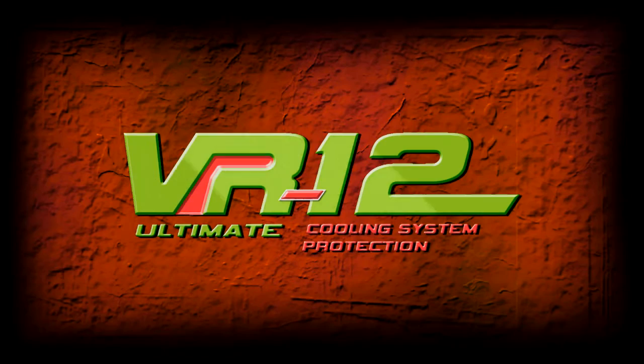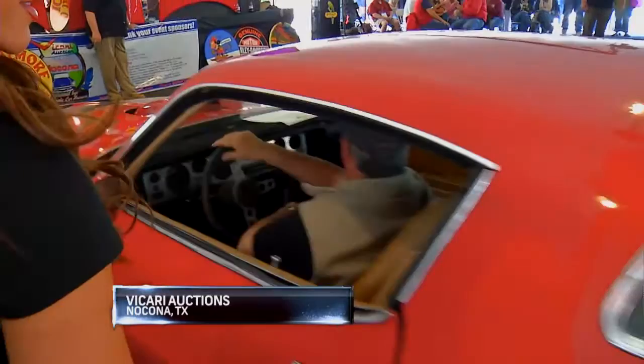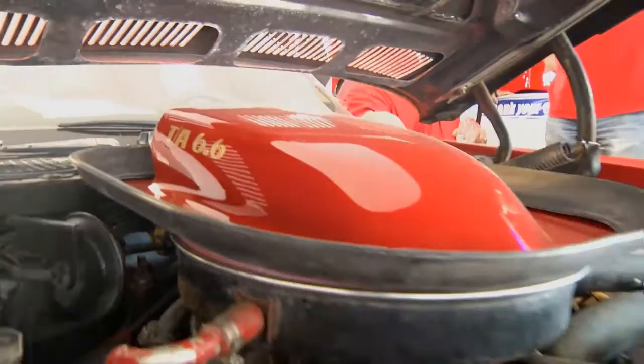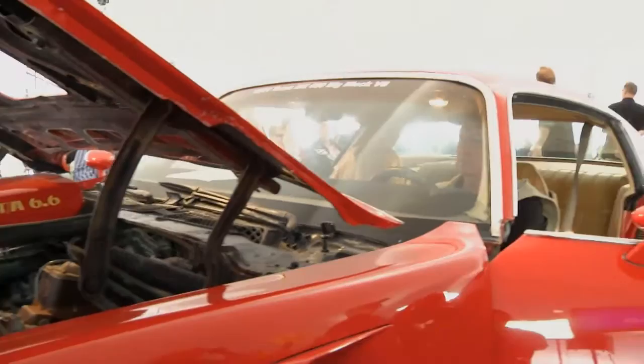Welcome back to Vicari Bidding Wars from Nocona, Texas. Would you believe a motion picture helped make this Pontiac Trans Am famous? Remember the black one from Smokey and the Bandit that Burt Reynolds drove? They took off. This is the 78 model with the 400 cubic inch big block Pontiac engine, the same one they put in the 76 GTO. A nice example? Yeah, it's a little rough under the hood, smoking, but you can restore this big block and have something worth serious money.